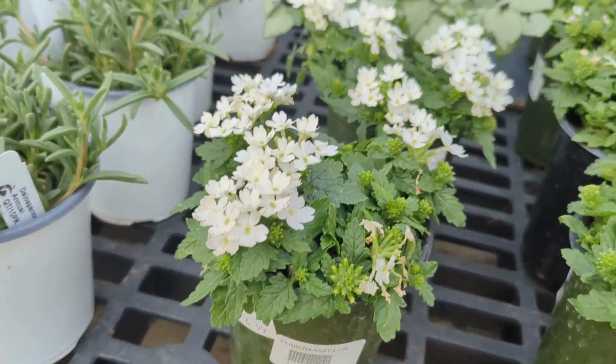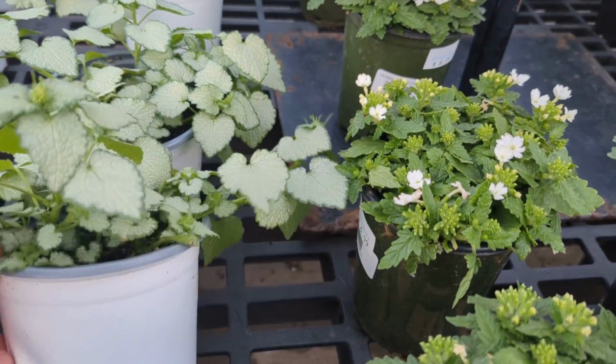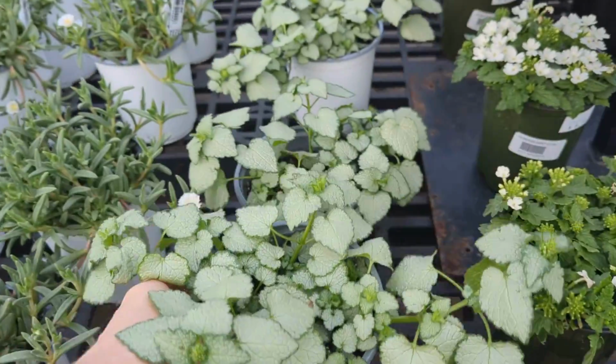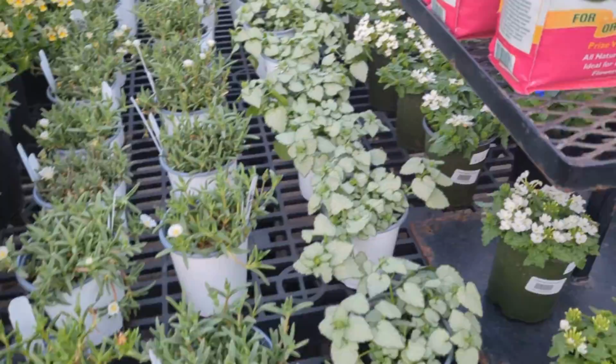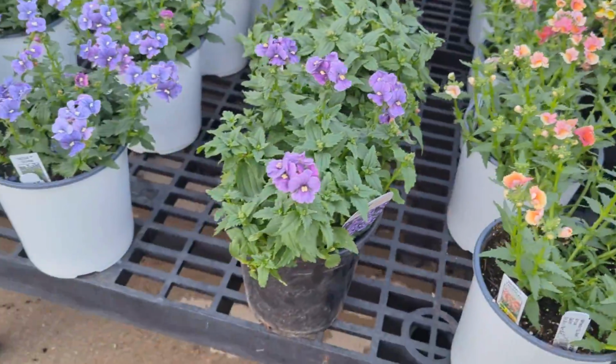Here is some verbena. I did not film it, but they had some purple verbena that I picked up. You'll see it at the end of the video. But here's some lamium. I've seen this everywhere. I had a hard time finding lamium, and then all of a sudden it's everywhere. Those were $6.99, which is a great deal, honestly.